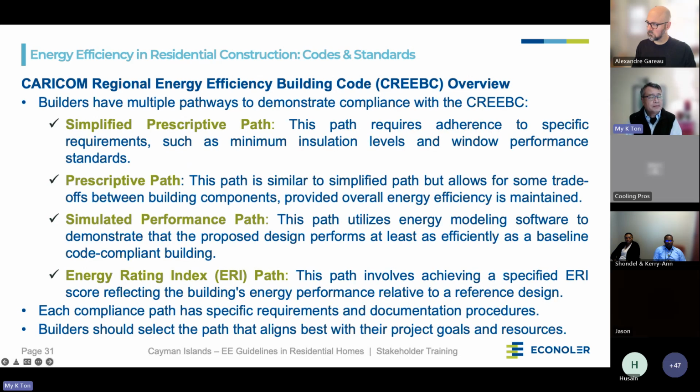So these are the 4 paths that the graphical representation showed. There's the simplified prescriptive path, which basically requires you to just stick to the code and meet all the code requirements, minimum level of insulation, window performance. It's probably the easiest path, but it means that you have to conform to every requirement. The prescriptive path is the same, but it does allow for some trade-off between building components as long as the overall energy efficiency design is achieved.